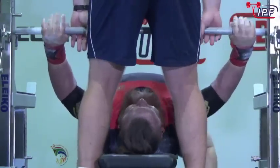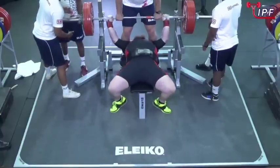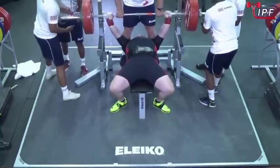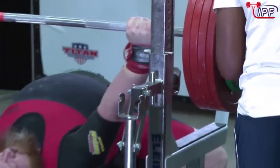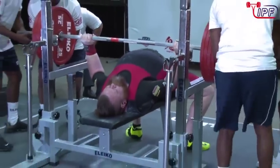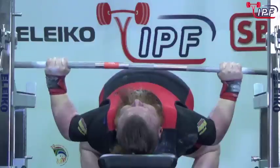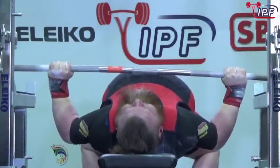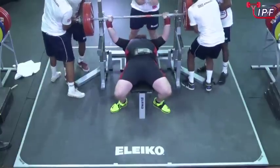Actually, his shirt moved a little when he slid down the bench there. I hope that didn't affect his setup. Well, if he gets this one, the prognosis moves him into 3rd. Oh, okay. So this is for a bronze medal, all or nothing. And let's hope it's all. Very controlled descent. Oh, he's not quite getting the touch. It's hovering. It's there, but it's not still. Oh no. What a shame.